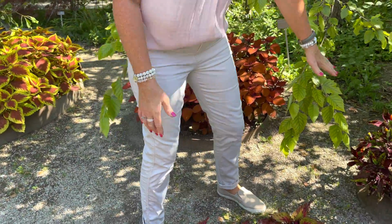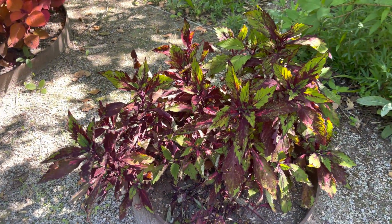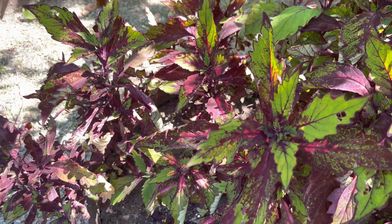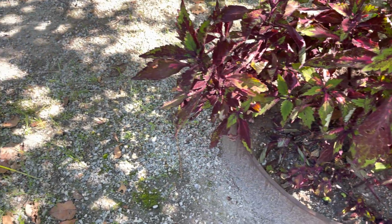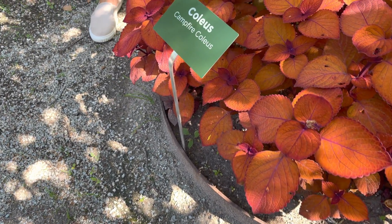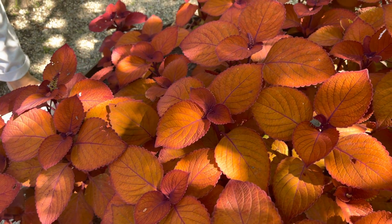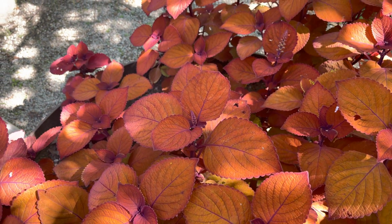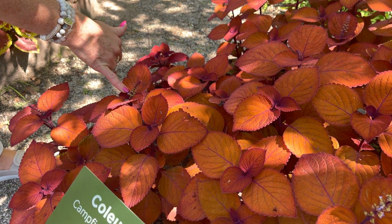Next, over here in this smaller cauldron, I have Special Effects. This is a very pointed serrated edge leaf with vibrant greens and reds and burgundies on it. Next, over here I have Campfire Coleus. Very similar to the Inferno color, but again, a totally different texture and a little bit more orange. You can see here on this plant, we are starting to get some bloom.